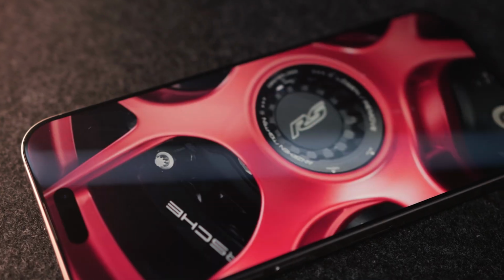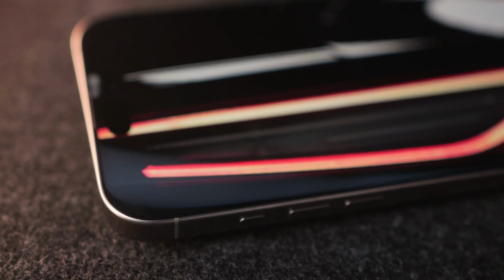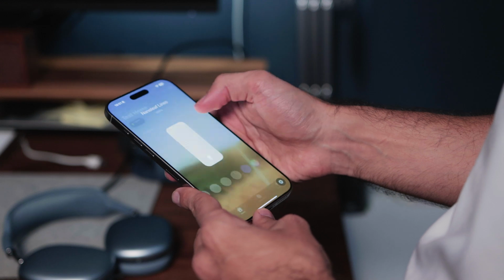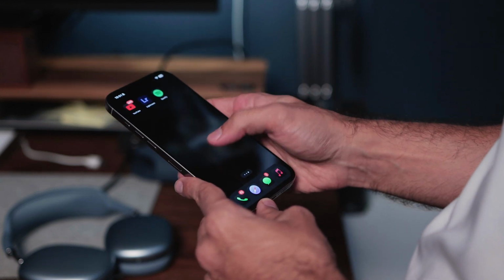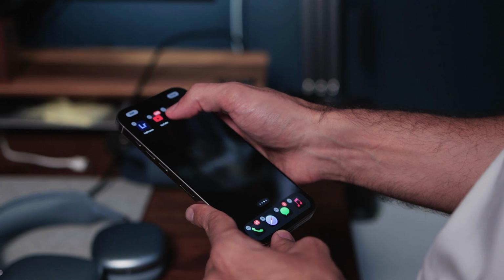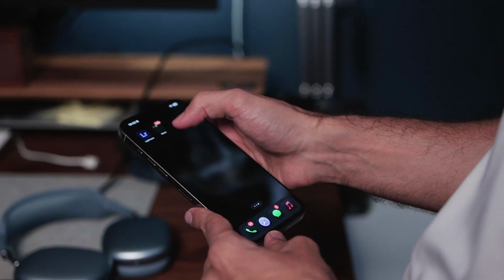The thinner bezels do make content consumption more immersive, but iOS 18 doesn't fully take advantage of the extra screen real estate. A huge display but still no true multitasking. Feels like Apple is just teasing us here.